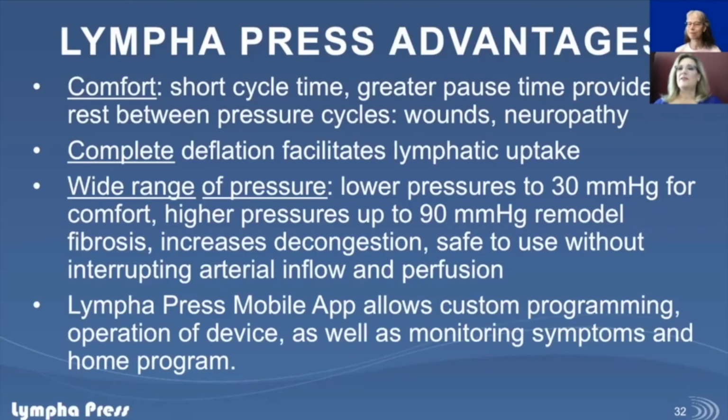So some of the advantages to the Lympha Press product are comfort. There's a short cycle time with a greater pause time, which provides a rest between the pressure cycles. And this is a little better for patients with wounds and neuropathies. There's a complete deflation, which facilitates lymphatic uptake, much like when we're doing manual lymphatic drainage.